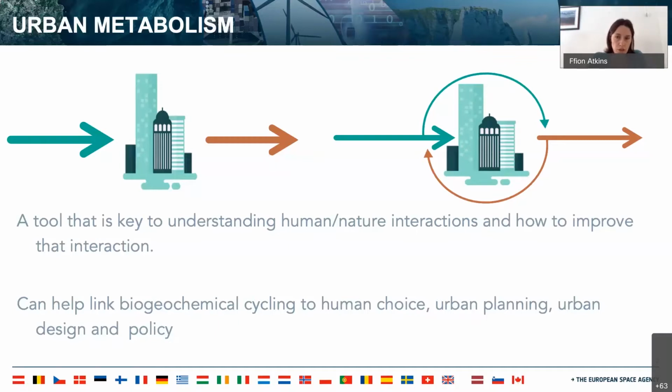relationship. So, to my mind, the ultimate achievement of urban metabolism is to move away from what we are currently in, which is this linear metabolism, linear economy, towards a more circular economy or circular metabolism where we essentially internalize our externalities. We reduce our inputs and we reduce our wasteful outputs.